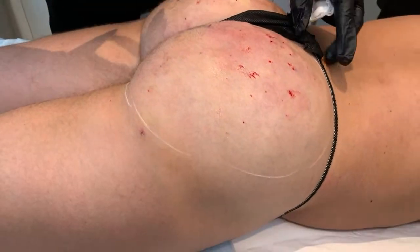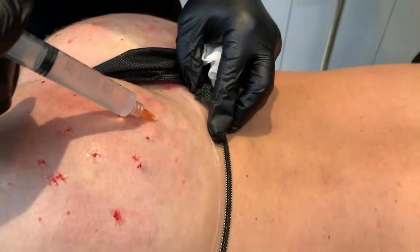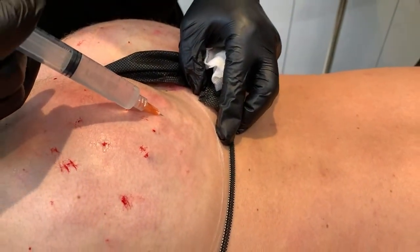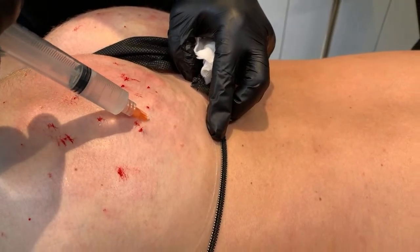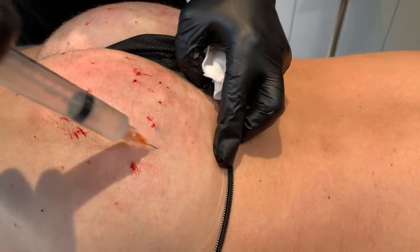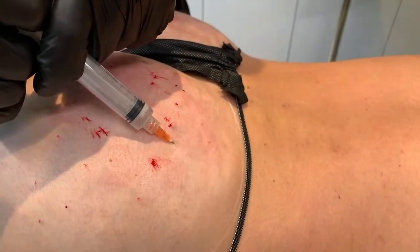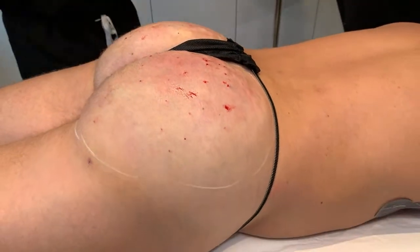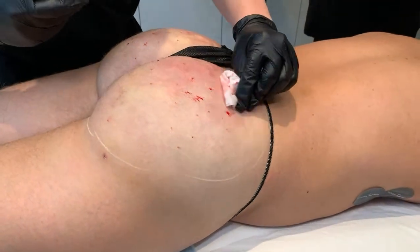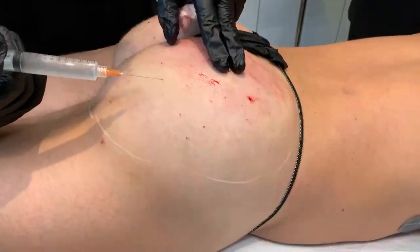Almost there. Squeeze again. Relax. Perfect. So I like to give a little bit more at the height. We call this the cap, so we can get a nice lift at the top. And then in the old days, we used to do a lot of massaging. I still tell people to do it. So he would massage this area like this over the next few days, 5 minutes, a few times a day.